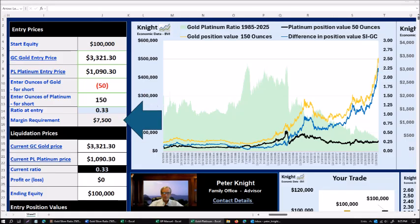My exchange margin requirement on this trade is $7,500. Some firms may require up to $15,000 on this trade. It really depends if they recognize this position as a spread trade. Also, when this starts moving, which I believe it will, maybe as early as July or August, and valuations escalate, margins will increase, so be properly capitalized going in.